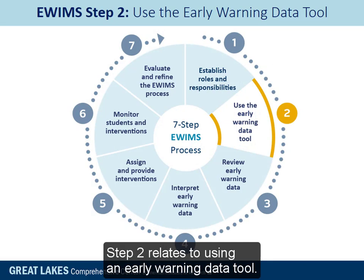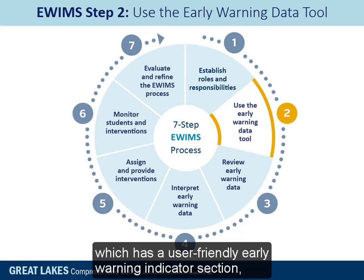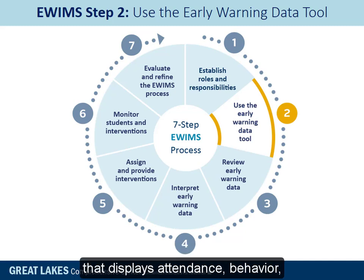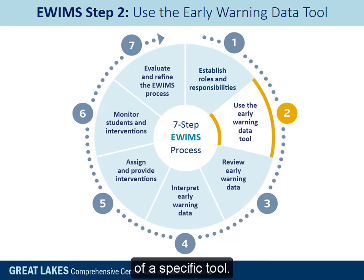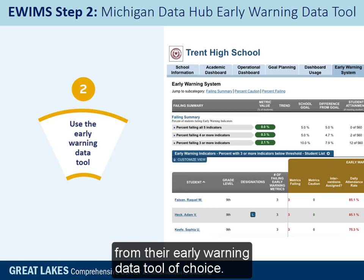Step 2 relates to using an early warning data tool. Although we will look next at the Michigan Data Hub tool, which has a user-friendly early warning indicator section, the EWIMS process may be used with any data tool that displays attendance, behavior, and course performance data. The EWIMS process does not depend on the use of a specific tool. In Step 2, teams retrieve and review data reports from their early warning data tool of choice.